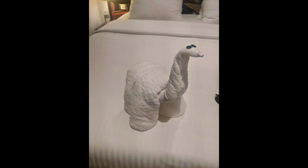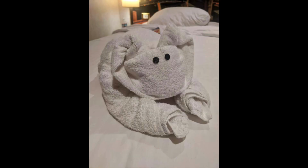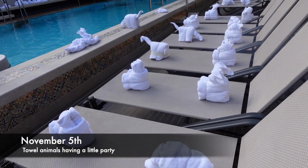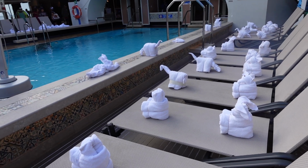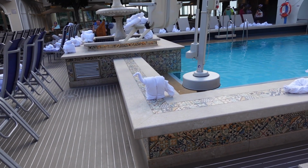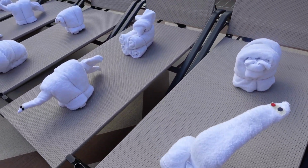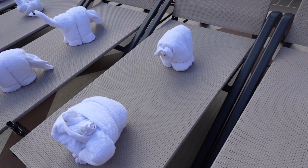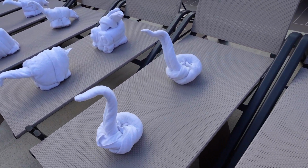Another thing you can expect on Carnival cruises is towel animals. The staff who clean your rooms will leave you a different towel animal every day, and it was always fun to see what animal you'd get. One day we went onto the Lido deck and all the animals were having a little party together. There was also an activity in the Lido area during which members of staff showed you how to create the towel animals yourself.